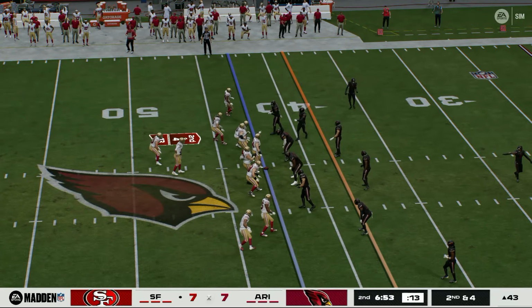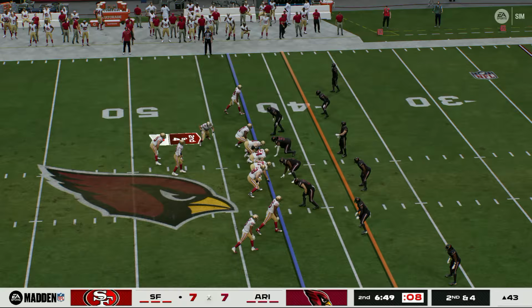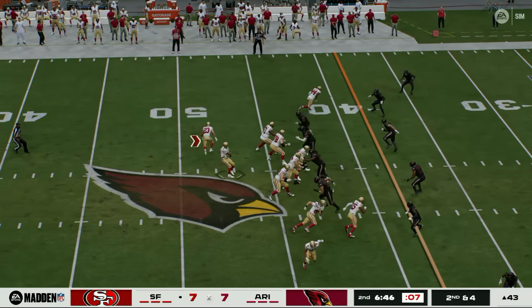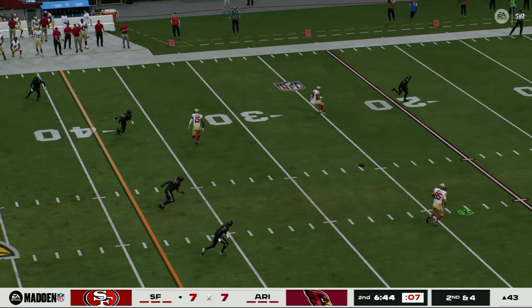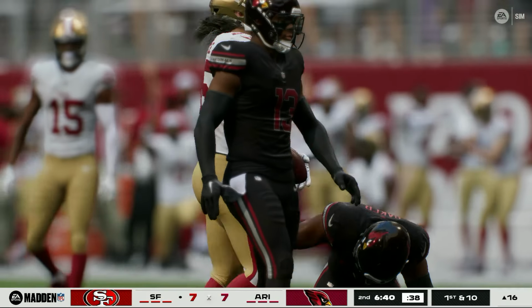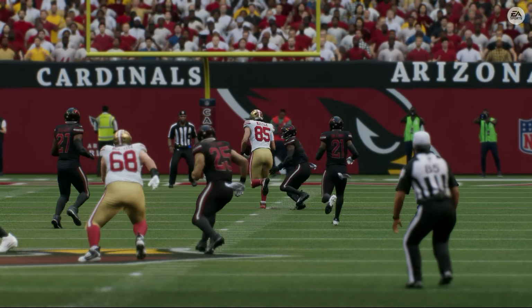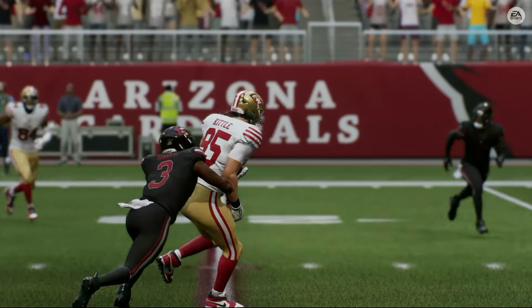From the 43, it's 2nd and 3. Kittle is the man in motion. Purdy now on 2nd down. Open man downfield is Kittle. And they'll move this ball way down into the red zone, inside the 20-yard line. That one good for 26 yards. 1st and 10 at the 16-yard line.